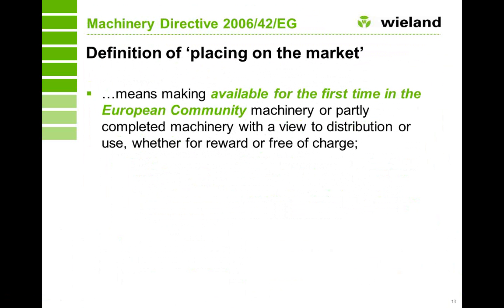Definition of placing on the market, it means making it available for the first time in the European community, whether that is for distribution or use or whether for reward or free of charge. Basically, if you're asking a member of the European Union to operate a machine and you're installing it or you're buying it from a third party and asking them to install it, everywhere along the chain there are people responsible for ensuring compliance.